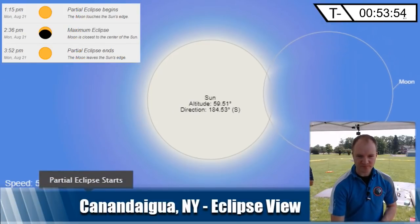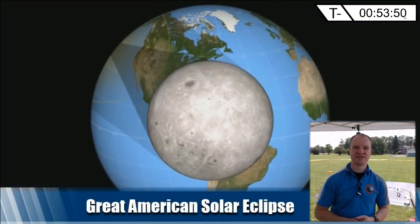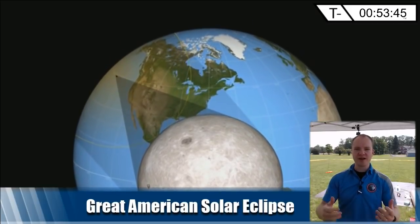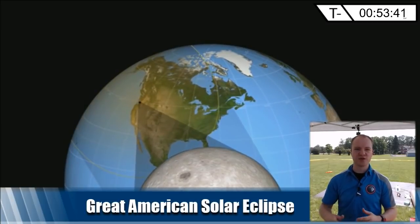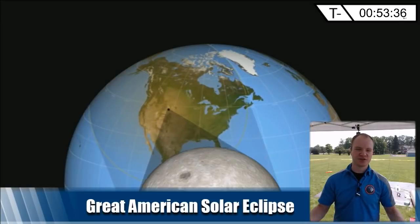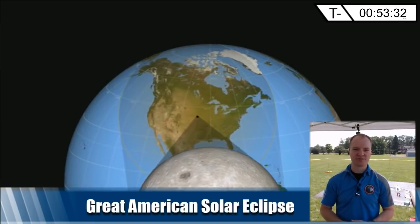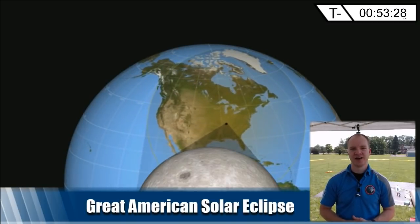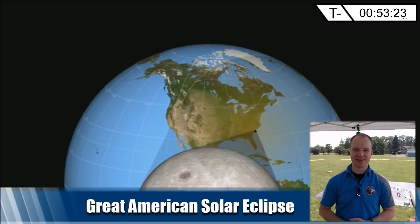So one last look here at what the eclipse is going to look like. This is what the eclipse is going to look like across the U.S. They're calling it the Great American Solar Eclipse. It's the first total solar eclipse that has crossed the contiguous United States since 1918. So the entire U.S., as long as you don't have cloud cover, should be able to see this eclipse in some capacity, whether it's a partial eclipse or if you're lucky enough to be on the path of totality. Definitely get out and try to see that total solar eclipse, because that'll be a pretty awesome sight. Pretty jealous of anybody that's on the path of totality right now.